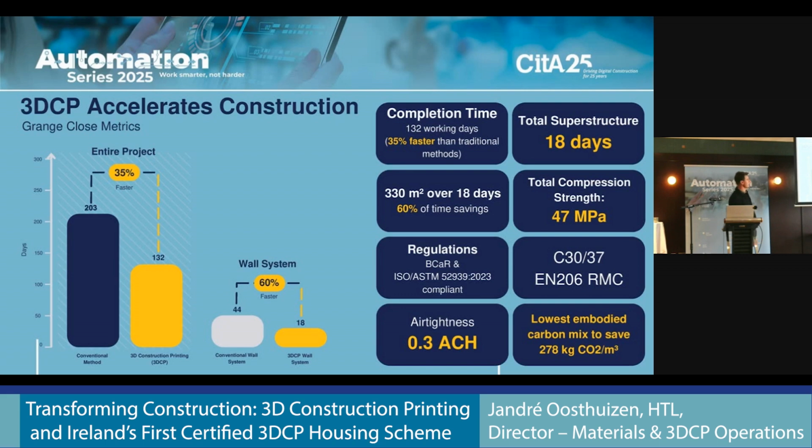So that gives you an idea of the speed of using this technology compared to traditional methods. If you look at the entire project on the left-hand side, it's about 203 days if this was being built in traditional block by 2 crews. And then we achieved the entire project, from breaking ground and excavating the foundation to handing over the keys at the end of the project, in about 132 days overall. So that saves 35% over currently traditional methods. And comparing the wall system, block versus the printing, it's a 60% saving on your superstructure timeline.